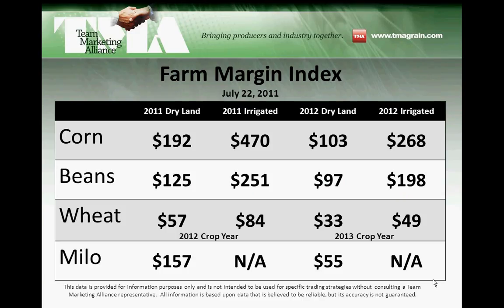So as we take a look at our Farm Margin Index for close of business on July the 22nd, 2011, you'll notice that there's very little change from this week's post from last week's. Although we saw a lot of volatility throughout the week with major moves in all four of our main commodities, we really at the end of the day saw very little change in at the farm gate profitability.